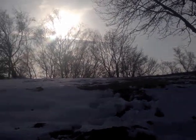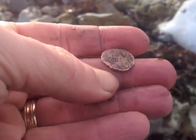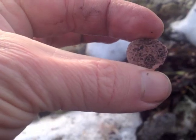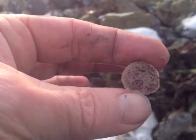Oh, it's a beautiful day on the beach. Sun is out. Haven't seen that for a while. And while we're filming, might as well show you what I just dug up. Right next to that one kroner coin, it's what's left of an old bronze five-øre, anywhere from 1910 to 1950. Used to be bigger than a quarter. It's about the size of a dime now.